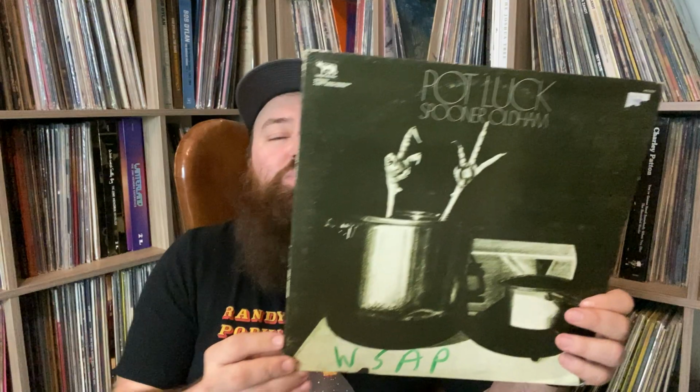Hey, let's transition over to this one here. This one's a Potluck, Spooner Oldham. Kind of a funky record. The first half is not nearly as good as the second half. Second half is crazy. It's funky at times, and there's also like a bluegrass breakout. It's weird, but it's really, really good.